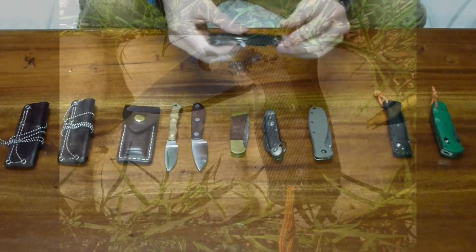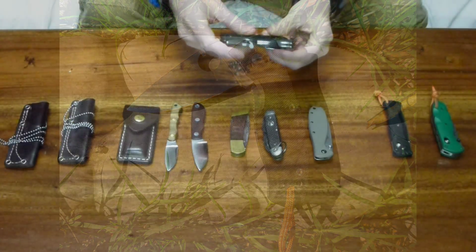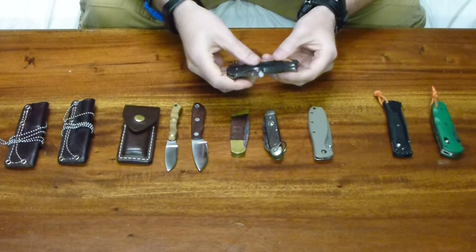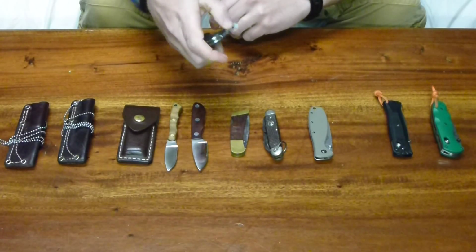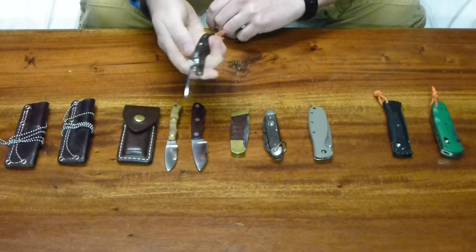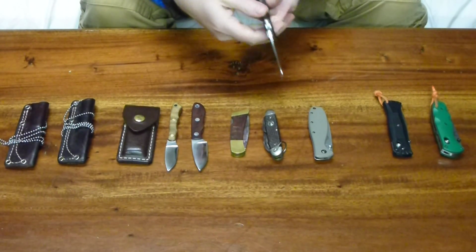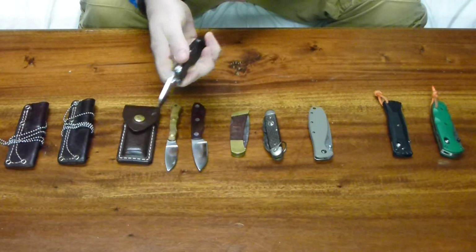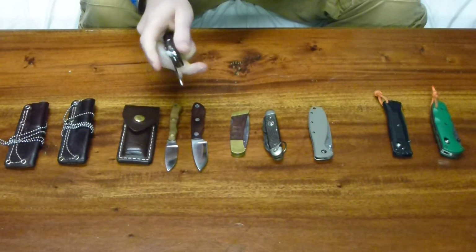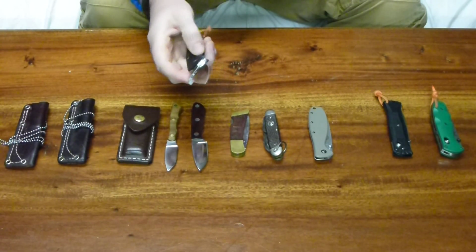This here is a Spyderco Persistence. This is made in China. It uses an 8CR13MOV steel. It opens very smoothly, very solid lockup. I like the leaf blade profile of this knife. It gives you good purchase with the jimping where the thumb has a little riser right here. You'll notice I put the zip tie mod on for quick deployment. When you pull it in your pocket, it just snaps out.